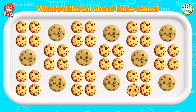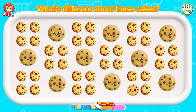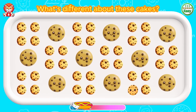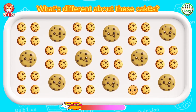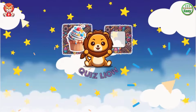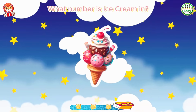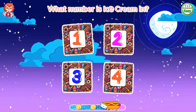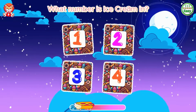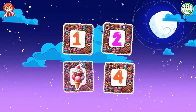What's different about these cakes? Look, a cake with a face. Come to Memory Challenge. What number is ice cream in? Right. Ice cream is in box number 3.